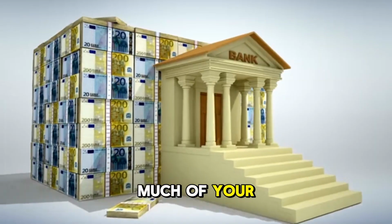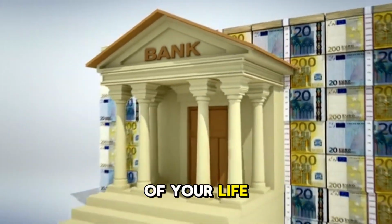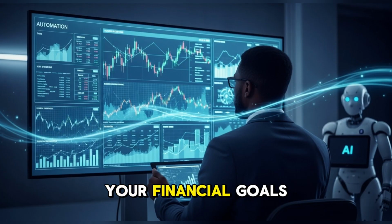By automating as much of your budget as possible, you can free up time and energy to focus on other aspects of your life. Plus, it can help you stay on track with your financial goals.